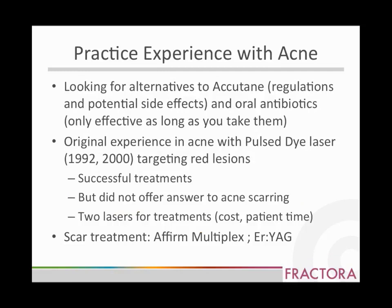My practice experience with acne goes back many years, when Accutane, at least in the US, became very tightly regulated, and people became also much more aware of the potential side effects. And I'm not a big fan of oral antibiotics, which are only good as long as patients take them. Therefore, when patients stop taking them, the effect wears off, and so I don't see it as a good long-term strategy. And I don't think people from their 20s into their 40s are going to be able and should take antibiotics day after day.